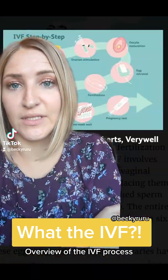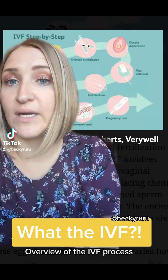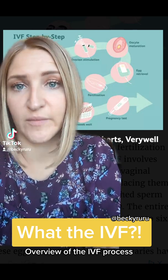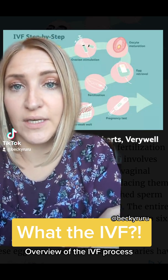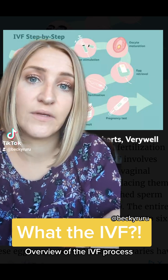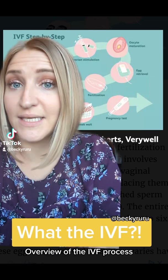Next is ovarian stimulation. In between this step and the baseline ultrasound, you're going to get your medication, probably in the mail. It'll be from a specialty pharmacy. Once you start this process, you're going to be giving yourself medication to stimulate your follicle egg growth. Try to get as many eggs as is possible.